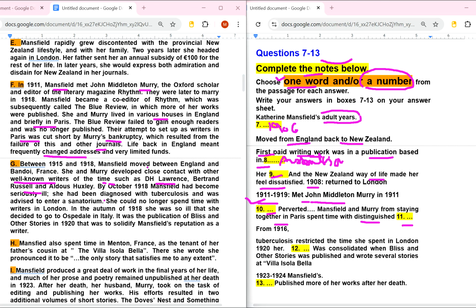Okay. So moved between England and Bandol, France, she and Murray developed close contact with other well-known writers. But okay, they spent time in Paris, together in Paris, spent time with distinguished writers. We can write it here. Distinguished means well known, you can say. So that is writers. Now coming to 1916.